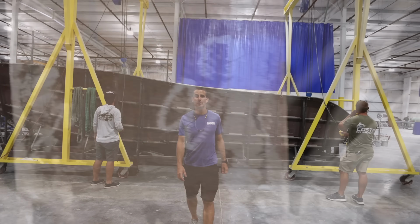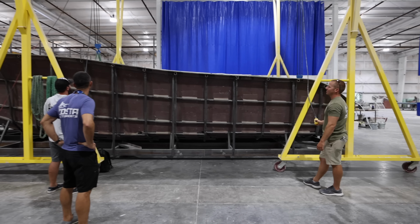We are getting ready to pull the first 34 SV. It's a very exciting day for us. We're going to get a look and see what she looks like. So this is the moment we've all been waiting for. You can see the excitement on JC's face. All right, guys, let's do it. All right, go ahead, Brough.